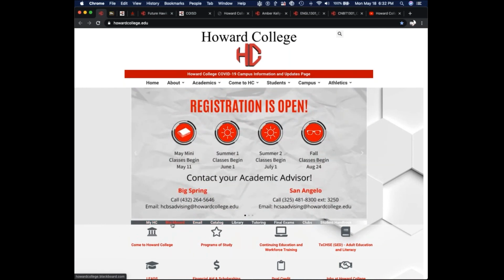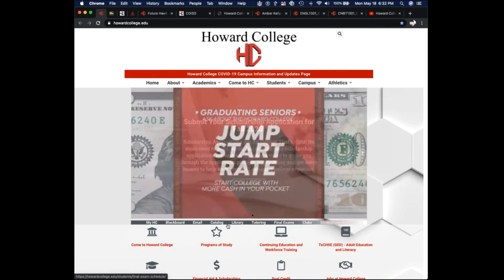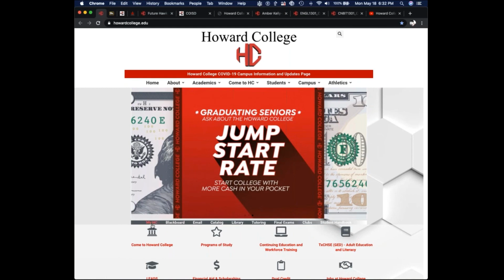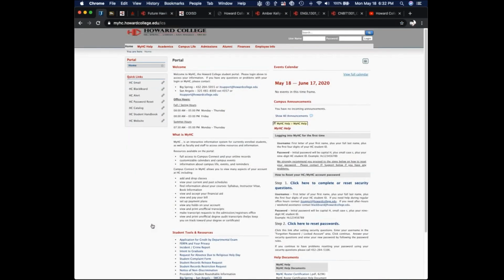It says My HC, Blackboard, email, or student handbook, tutoring. This line right here is really students, things that you need. So the first thing we're going to look at is My HC. If you click that, it will go to a place that's yours specifically. A lot of students don't even know this is here, which is too bad because there's a lot you can do here.